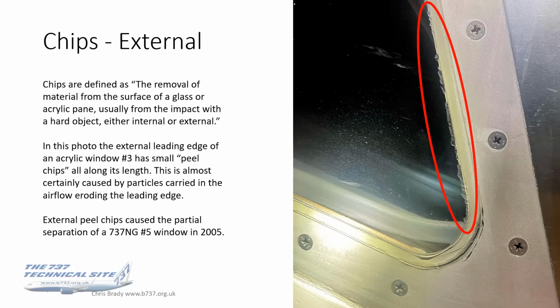In this photo, you can see the external leading edge of the acrylic window 3, and it's got these small peel chips all the way along that leading edge. That's almost certainly caused by particles carried in the airflow eroding it. And remember, it was peel chips that caused the partial separation of the 737 eyebrow window back in 2005. So if that's left to go, eventually the window will unseat itself from the frame.